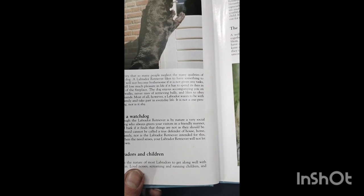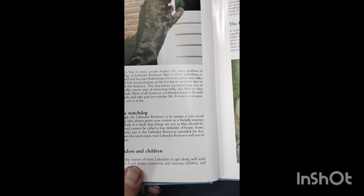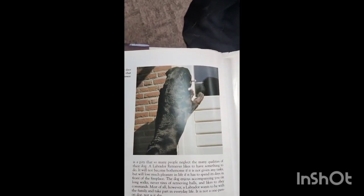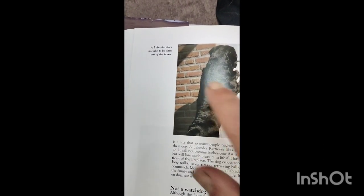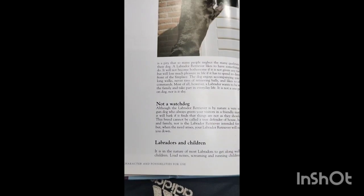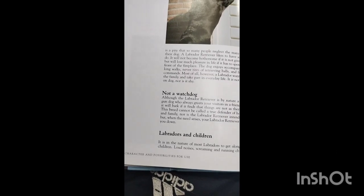It is not a one-person dog, nor is it shy. Not a watchdog. Here we have a Labrador that does not like to be shut out of the house. You're not shut out of the house. You're in the house. Not a watchdog.